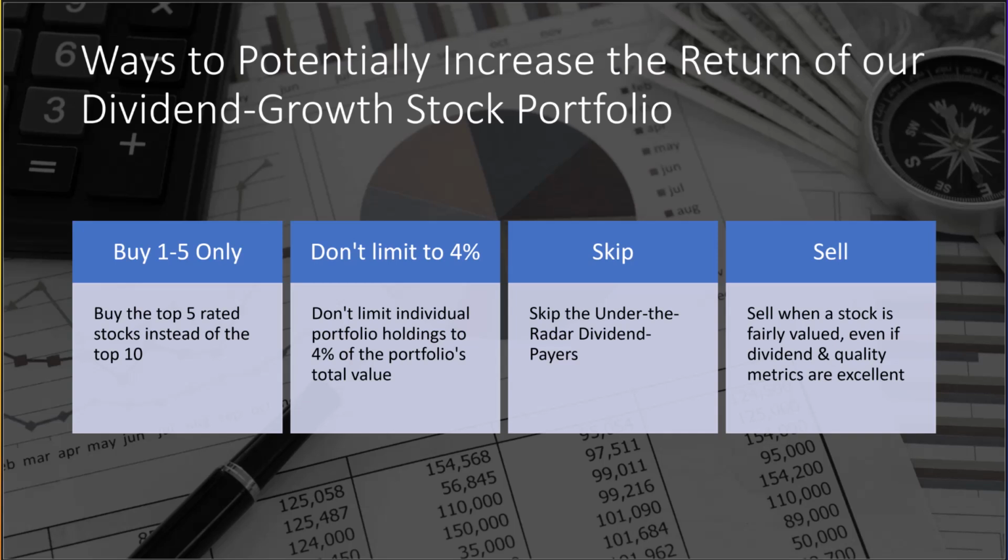Option number 2, don't limit individual portfolio holdings to 4% of the portfolio's total value. Normally, if a stock's allocation in the portfolio is 4% or greater, I won't purchase more of that stock. This technique reduces the portfolio's risk by ensuring the portfolio does not become heavily weighted in 1 or 2 stocks. I purposely created this portfolio so it would be very diversified because the ultimate goal of dividend investing is to have your dividends cover all of your expenses, plus generate extra income for vacations, travel, etc.